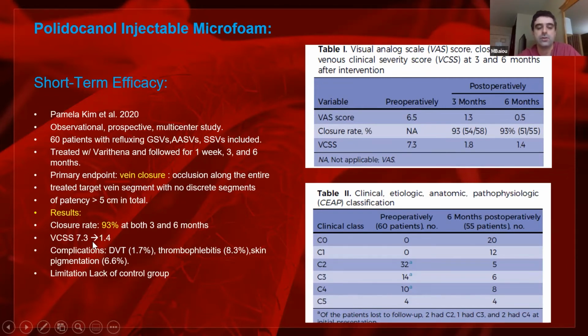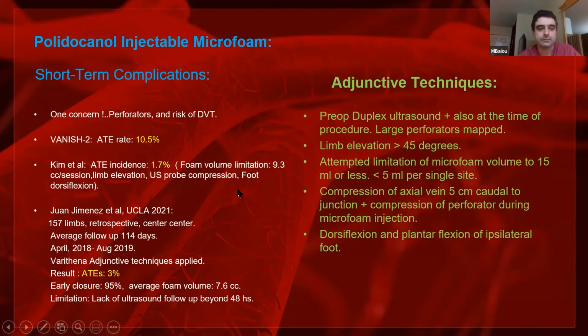She also showed in her results marked improvement in the VSS score, which dropped to 1.4 from 7.3 prior to the procedure. When it comes to complications, 8% had some kind of thrombophlebitis, and only one patient had DVT. That study was limited because there was no control group, and most of the patients were C2 or C3. Few patients had advanced disease, C5 or C6.